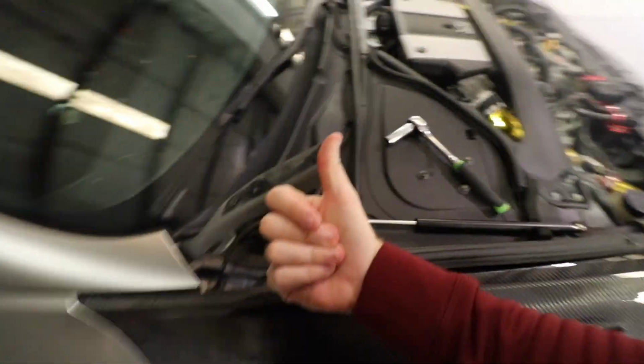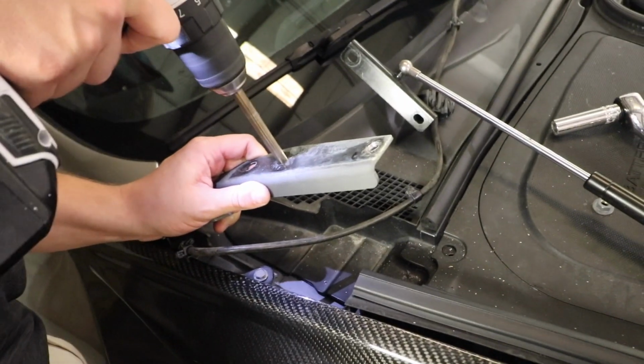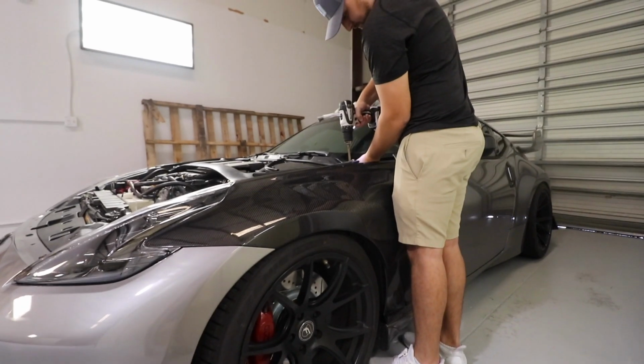So what we're gonna do is enlarge these holes right here so there's a little more play in the hood and we can shift it this way, that way. Good. Yeah. Nice. Just a good old hole.